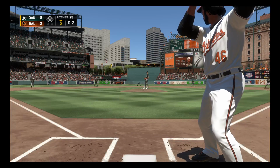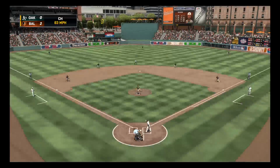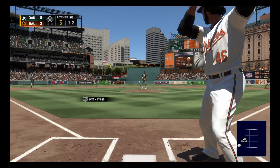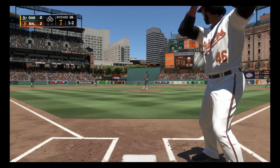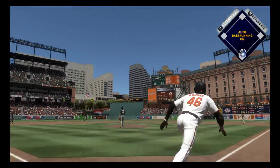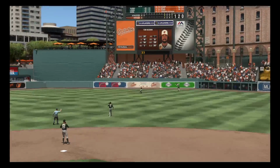Here's the pitch. Takes something off, but it's 1-2 now. The 1-2 pitch. Pulled toward right center field. Burns is there. 1 away.